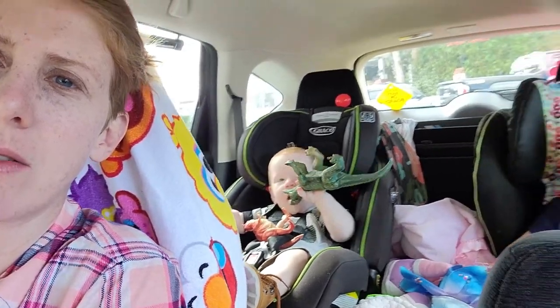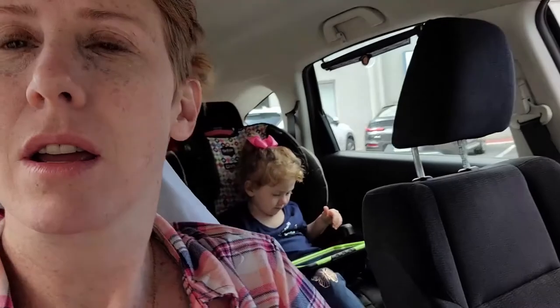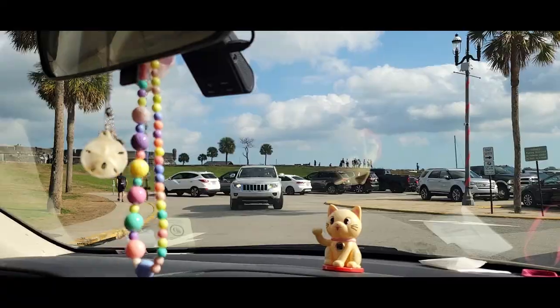Good morning. Today is day three and we're all packed. We got everything loaded. Everything's on the roof and we are officially leaving the hotel. We are going to try to do the fort since we didn't get to do it last night, and then let the kids play at the playground and then we're going to head home.